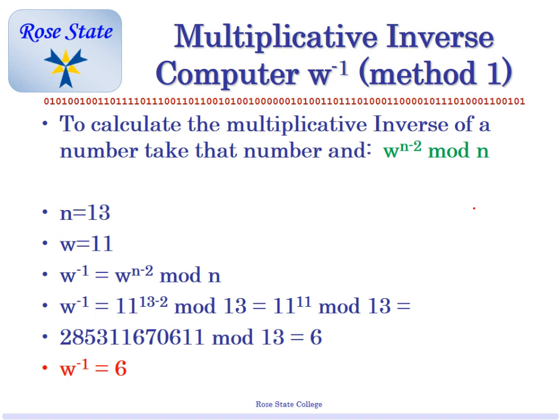If you look it up on Google, it's not quite done this way, but this works. Just do it this way. So the multiplicative inverse of W is, method 1, W raised to the n minus 2 mod n. So in this first example up here, n minus 2 is 13 minus 2. So it's 11 raised to 13 minus 2. What's 13 minus 2? 11. So it ends up being 11 to the 11th mod 13. 11 to the 11th is this big old long number, mod 13.